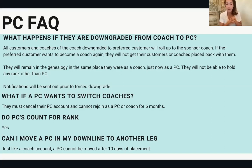Do they count for rank? Absolutely. We talked about that. That is where I see the biggest opportunity: you can grow your rank faster, which means you can grow your team cycle bonus faster, which means you can gain that momentum faster, because you can hit those ranks at such a faster pace since you don't have anything holding you back. And that's going to open a lot of doors and a lot of opportunity for you.